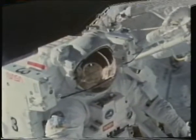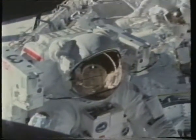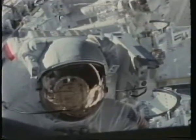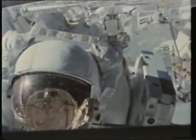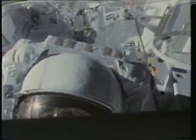You see the two windows through which the three other crewmen were working, or behind which they were working, and in fact, here at the last you can even see the movie camera that Rick has pointed out the window taking this movie. The bright spot on the bulkhead is the light that we use to illuminate the work volume out in the payload bay during the nighttime passes.